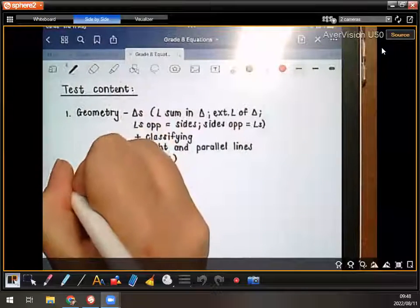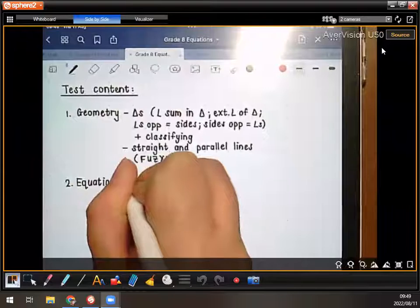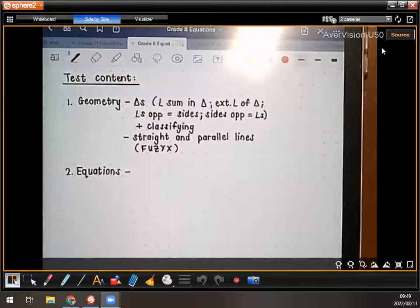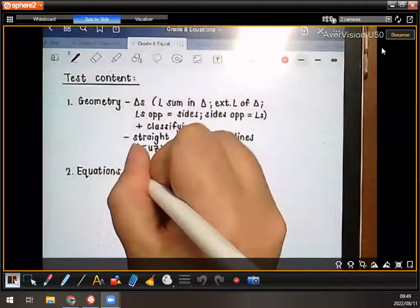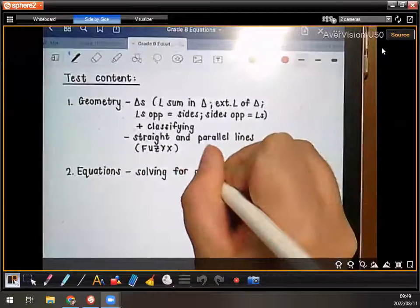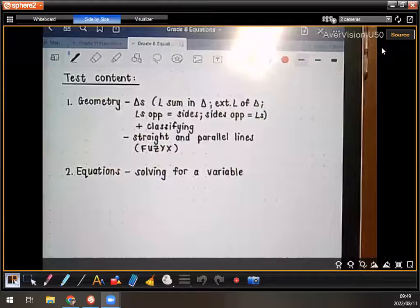Then we did equations. Okay, equations. I don't really have to say anything more than that. You need to be able to solve equations. So I'm just going to say solving for a variable. The maths exams are always out of 50, guys. Okay, so you need to solve for variables. So those different types, right? Where you must remember where you have variables on both sides, brackets on both sides, you minus them off, all of that stuff. But we did them in separate notes, so you can go look at all of that.